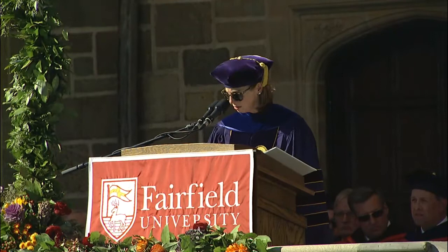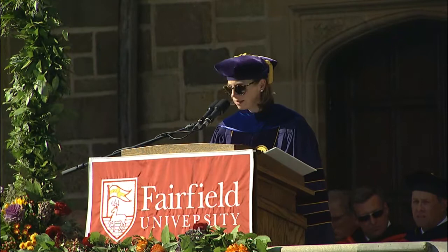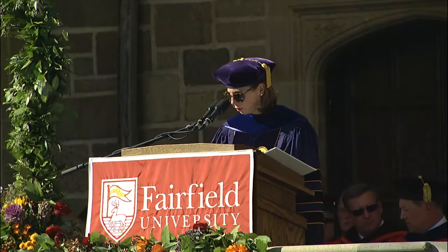Father Von Arks will first present the university mace to President Nemec. Following the presentation of the mace, Father Von Arks will be joined by President Babington to bestow on Dr. Nemec the chain of office.